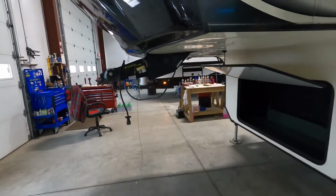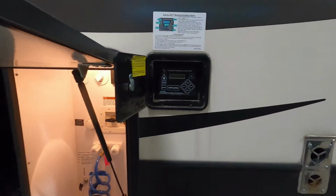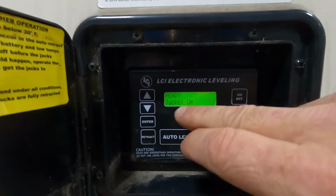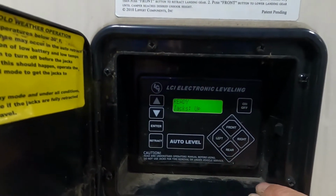Once you arrive, we're going to unhook the hitch. Your auto leveling system: to the right of your docking station is going to be your auto leveling system. We're going to turn that on. It's going to say ready, jacks up. We're going to hit front, and then you can raise or lower your front jacks to get your unit off.